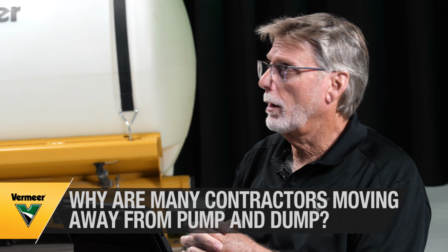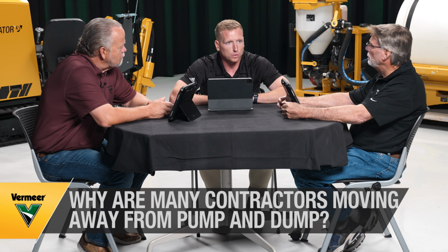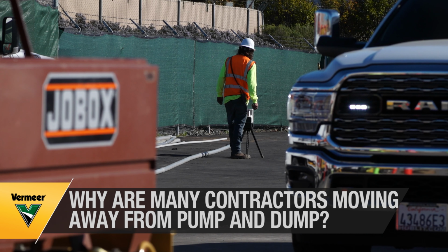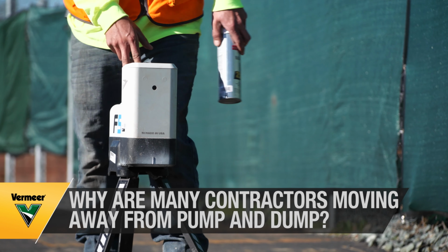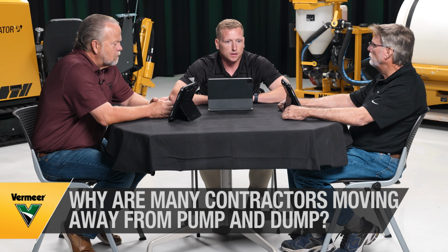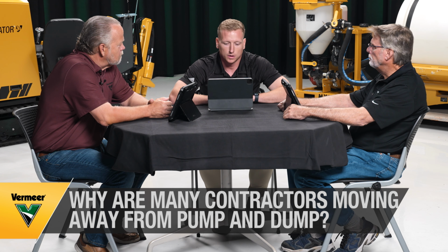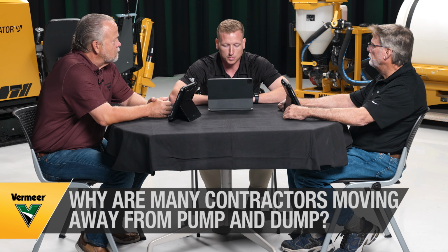So I think a good example of where pump and dump can be a viable or cost-effective option for some of our customers out there is telecommunications. If you have a telecommunications customer who's only pulling a single 2-inch product back, it's a small hole, and not a lot of fluid might be needed to complete that job. Absolutely correct. So the cost to dispose of that fluid, or the amount of fluid required for that job, is minimal.